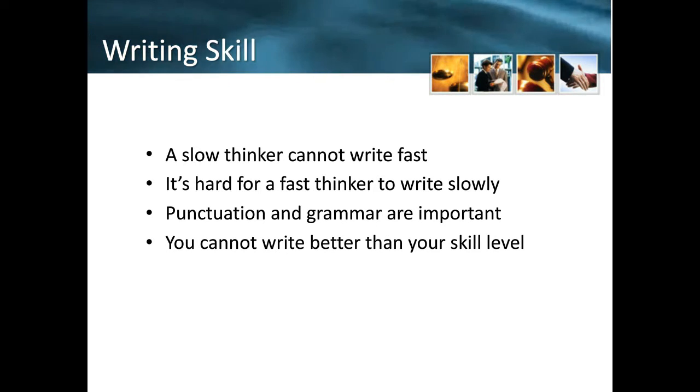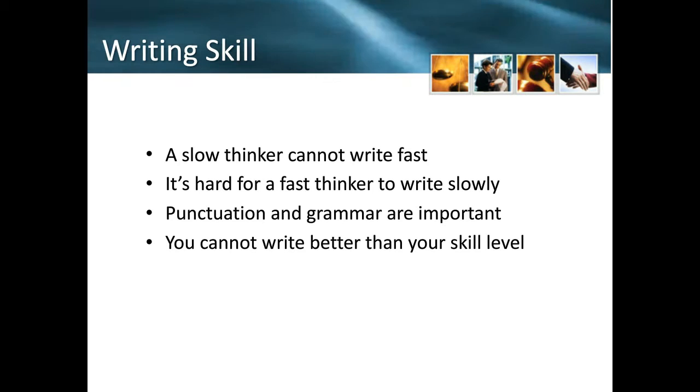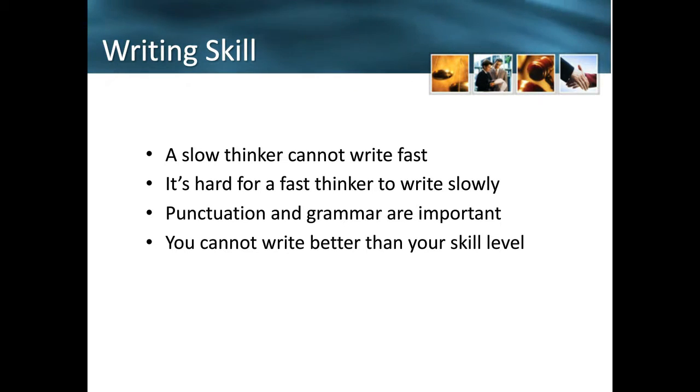I have a murder case at the moment in which there's a suicide note, and the person who's accused of writing the note has a much lower skill level than the handwriting on the note. Therefore, it's not possible for that person to have written it.